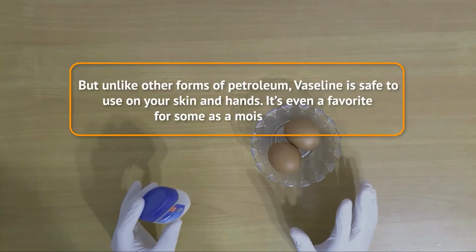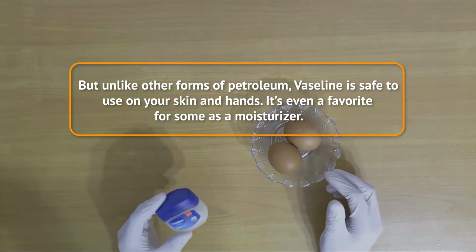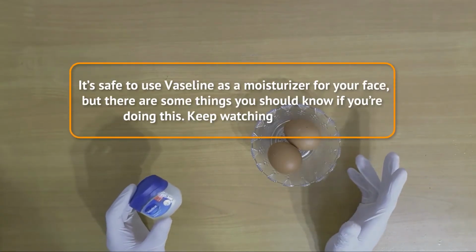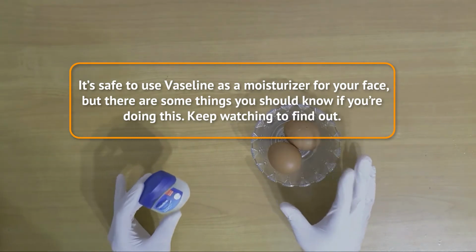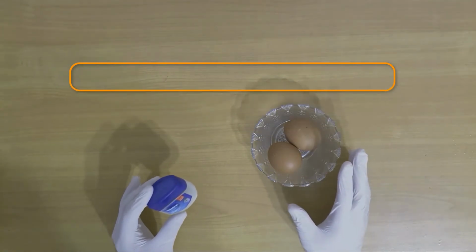But unlike other forms of petroleum, Vaseline is safe to use on your skin and hands. It's even a favorite for some as a moisturizer. It's safe to use Vaseline as a moisturizer for your face, but there are some things you should know if you're doing this. Keep watching to find out.